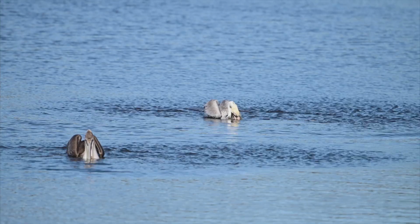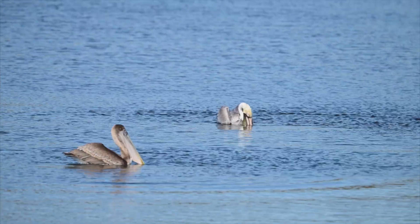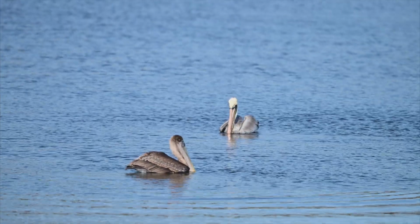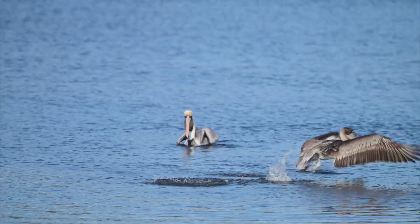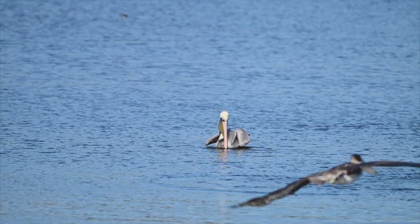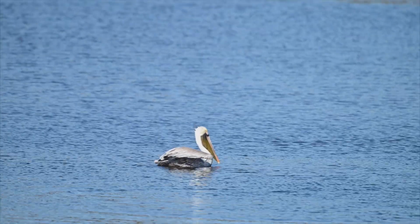Now, I think they choose to slam into the water. I think they probably assume that they stun the fish. If there's any fish in that area, when they hit the water like that, they stun them enough, and they fill lots of times the sack. They come up, the sack is full of water, and it may have some very small fish in there.